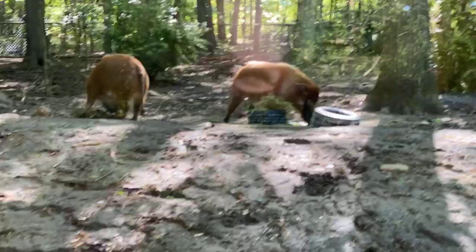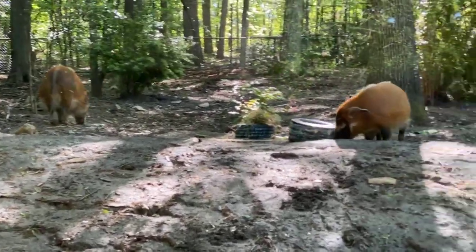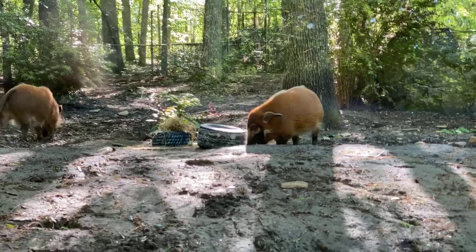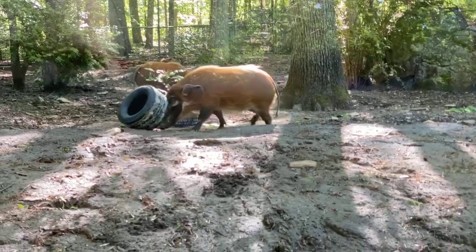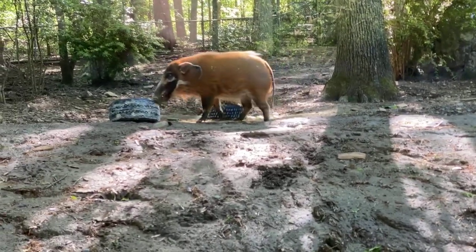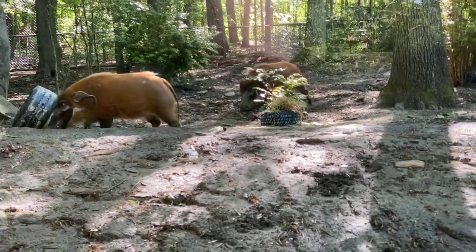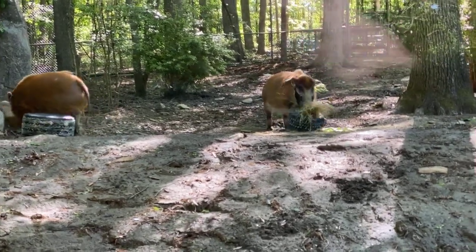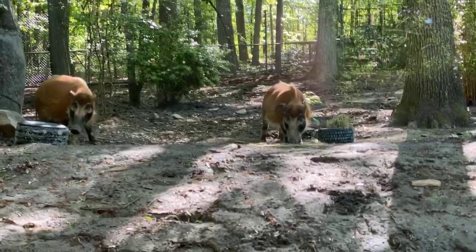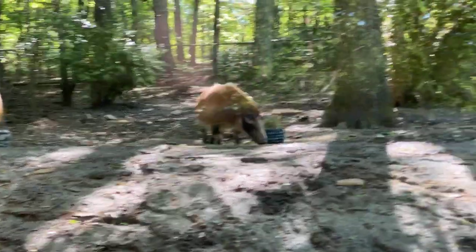So this is Penelope in the middle, Stella on the left, and Patience is over here on the other side. Our red river hogs, using that snout to do exactly what they're supposed to do. They use that snout to root around to find the food, wherever it might be. That's Penelope playing. She picks it up and moves it around. That's Stella. So Penelope on the left, Stella on the right. I'm gonna come over here and see if I can find Patience. Oh, here comes Patience.